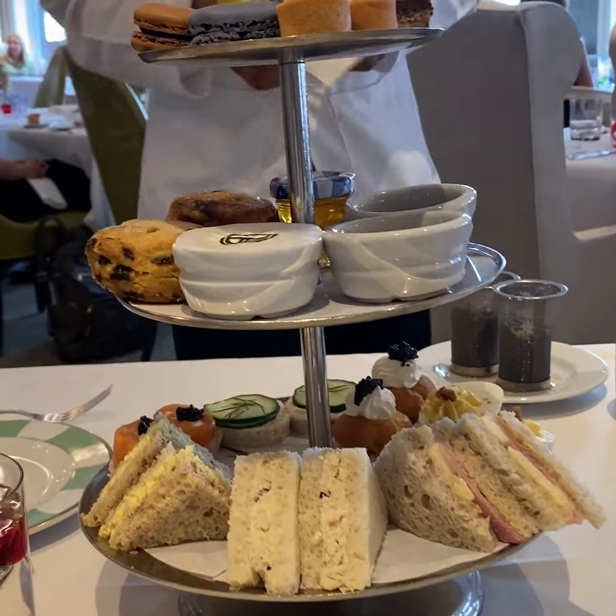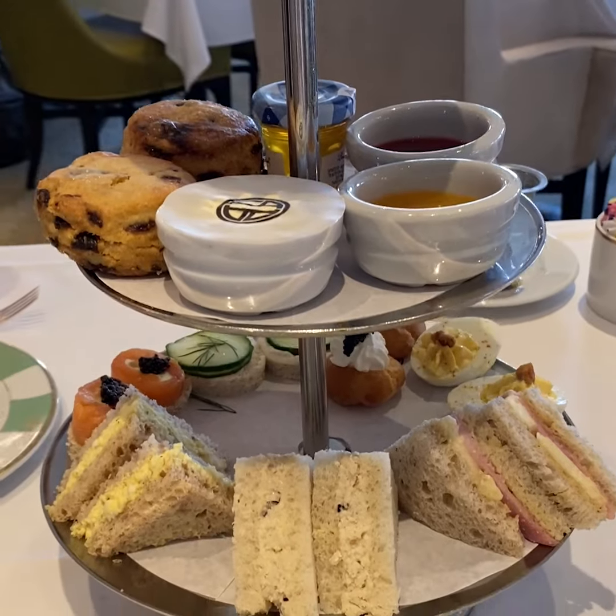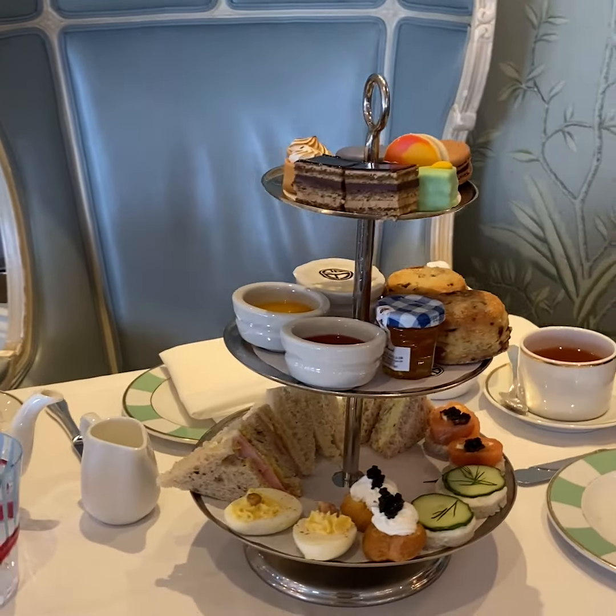After the tea is served, they'll bring out a 3-tiered tray with all 3 courses on each tray. The correct order to eat afternoon tea is savories first, then the scones, and finally the sweets.